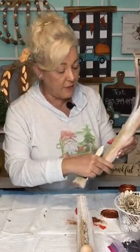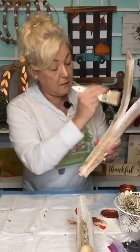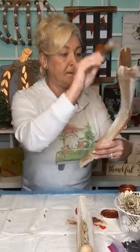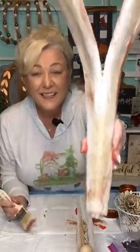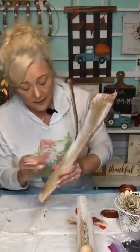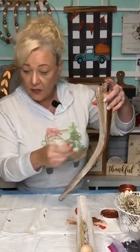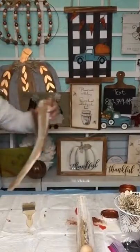Catch the replay for sure. Okay, so we're kind of just taking some of that copper and putting it over. See how the copper just adds a little more to it? Again, it's just playing with your colors. And if you ever do anything, like see right here, where are my wipes?